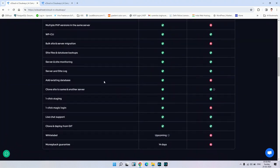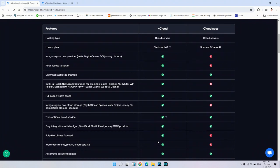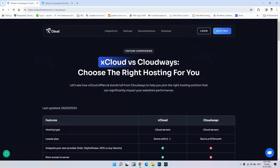Add existing database. We can do it in xCloud but not in Cloudways. One-click magic login. We can do it in xCloud but not in Cloudways. White label is a feature which is coming in xCloud. And the money back guarantee is 14 days in xCloud but not available in Cloudways. So you guys can see this page and find out which is the right hosting provider for you.